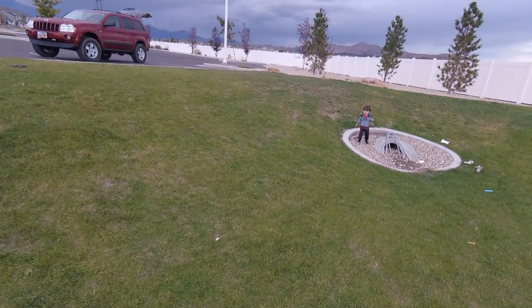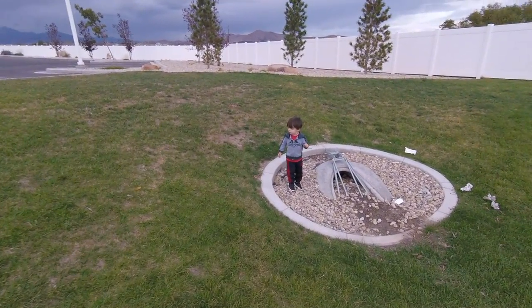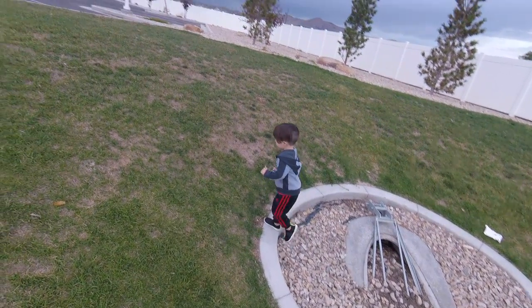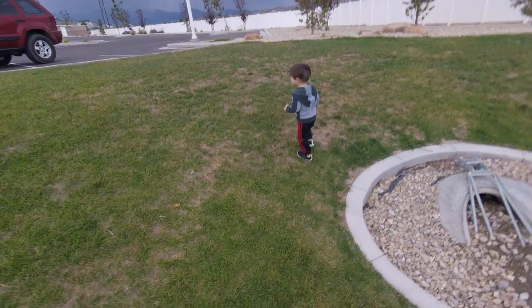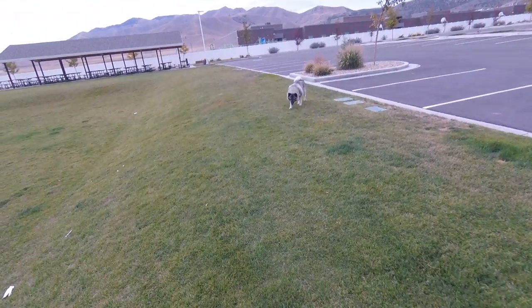Sorry we can't drive that little RC car. The little one's broken. Dad, yeah? You wanna drive it, the little one? Yeah, I wanna drive it, but we gotta fix it. So we've already played a bunch today, so he's really tired. Let's go see what Kaiko's up to.